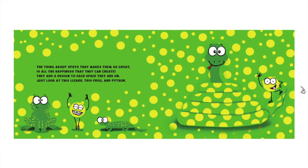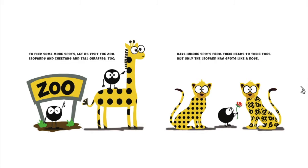The thing about spots that makes them so great is all the happiness that they can create. They add a design to each space they are on. Just look at this lizard, this frog, and python. To find some more spots, let us visit the zoo. Leopards and cheetahs and tall giraffes, too, have unique spots from their heads to their toes, but only the leopard has spots like a rose.